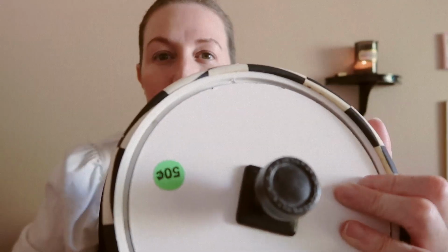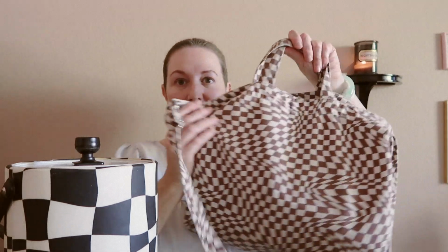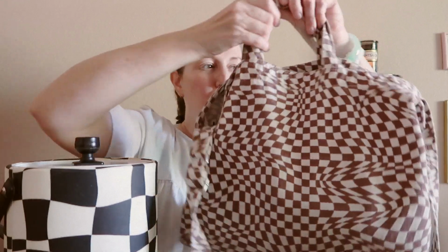Everyone has checkered everything right now, including myself. This was only 50 cents. 50 cents! The purse that I brought to that sale is my Baggu purse with the same design. It's like a Salvador Dali checkered pattern.